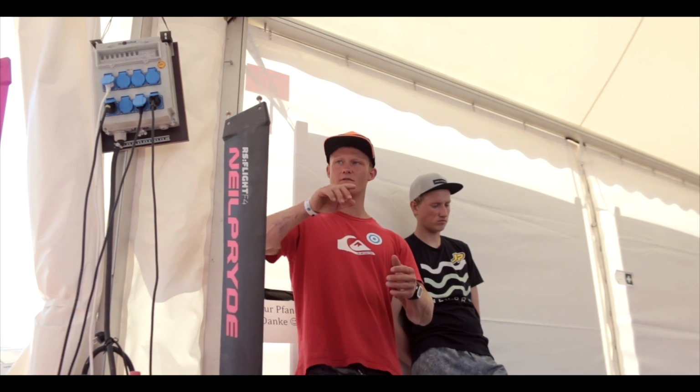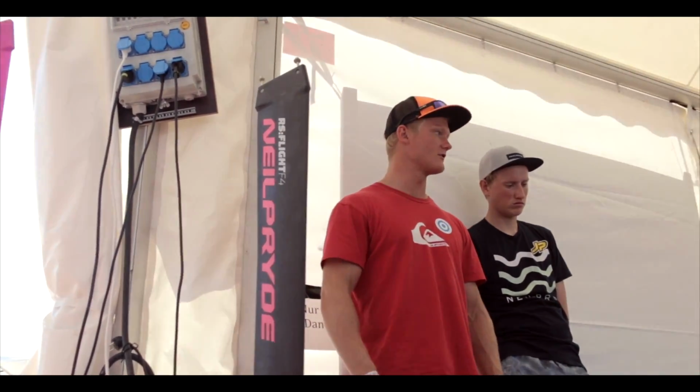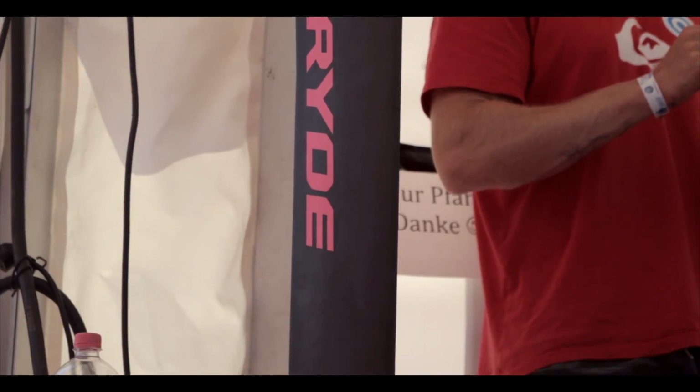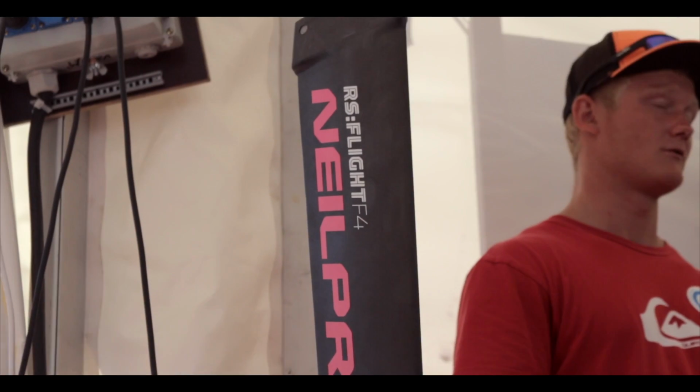I know you don't have the surface of the board touching the water on a foil, but you still have a lot of things under the water. So you really want to keep this small. It's hard, but I think it's all about keeping thin profiles and still maintaining the lift and stability.